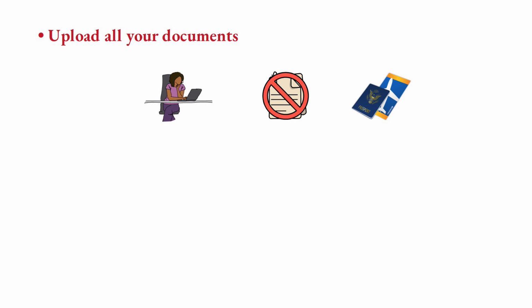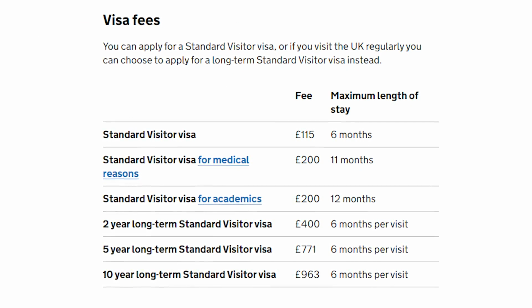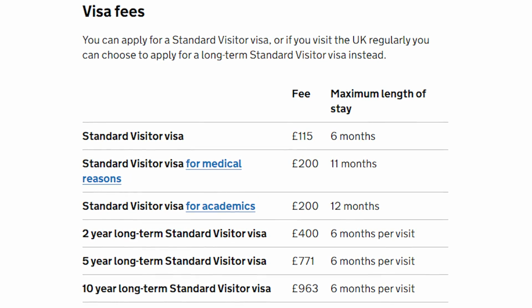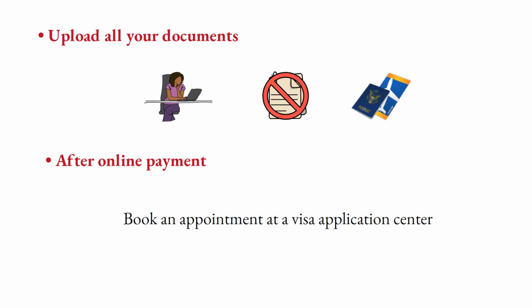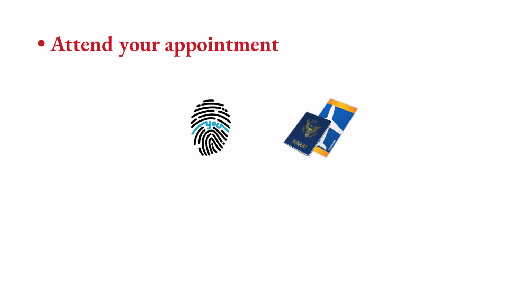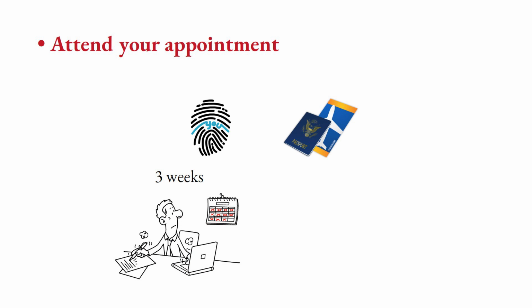Pay the visa fee. Remember, if you're applying for 6 months visa, you need to pay £115. For 2 years, it's £400. For 5 years, it's £771. And for 10 years, it's £963. After online payment, book an appointment at a visa application center and then attend your appointment for biometrics and submit your original passport and wait for your visa. The standard visa application processing time is 3 weeks, and also you have fast track option which will cost you more than the normal fees, but you will get your decision within 48 hours.